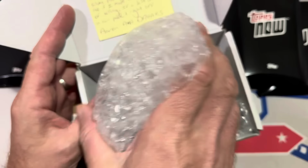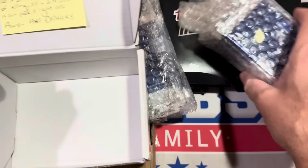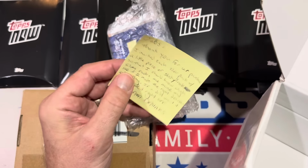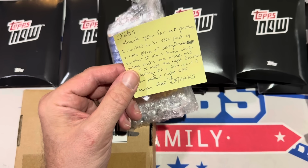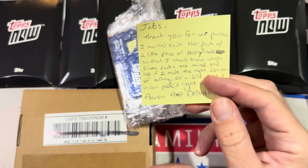I wanted to buy all the silver packs, because he remembered that I was doing a video with 100 silver packs. I said I need to get silver packs, so when I was doing breaks, I would be like, hey, if you don't want the silver packs from your box, I'll buy them off you. It says, thanks for your purchase.